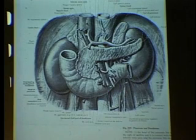All right, so the left kidney, this is an artist's rendition, so they didn't know position, but you know it. Is the left kidney between T5 to T7? How about T6 to T12?